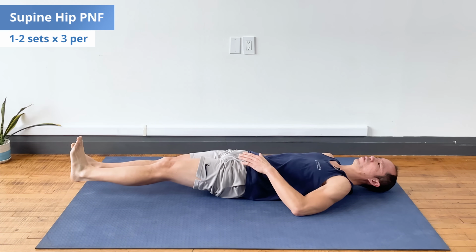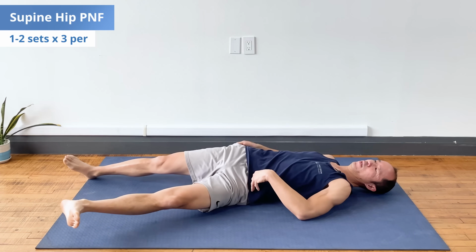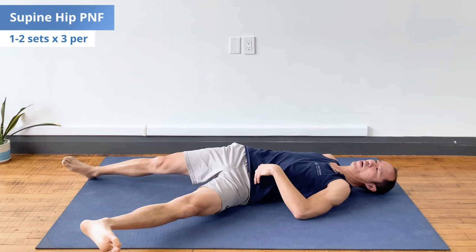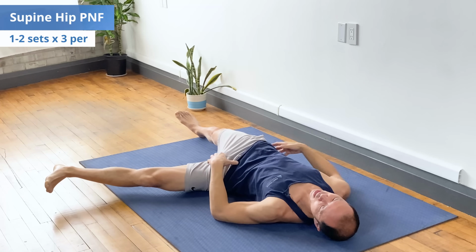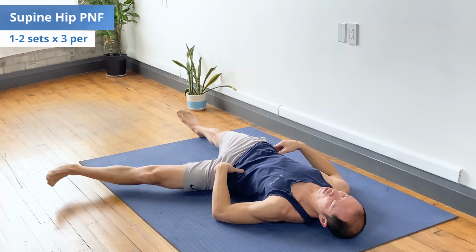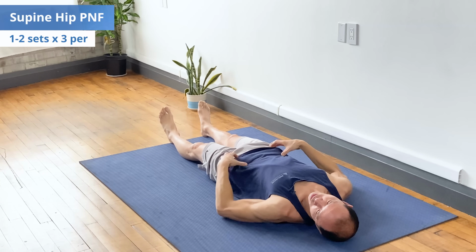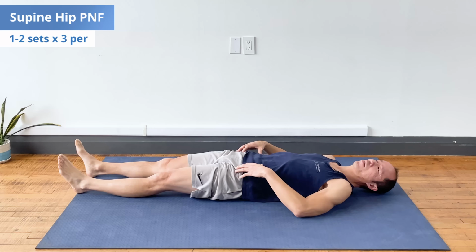What it doesn't look like, when I'm going to lose even pressure, is I'm rotating my pelvis, my right side of my butt comes off the ground, and I'm just trying to get as far as I can, but I lose that even pressure on the ground with my pelvis. When I lose that, I lose stability through the core and through the deep hip and pelvic muscles.